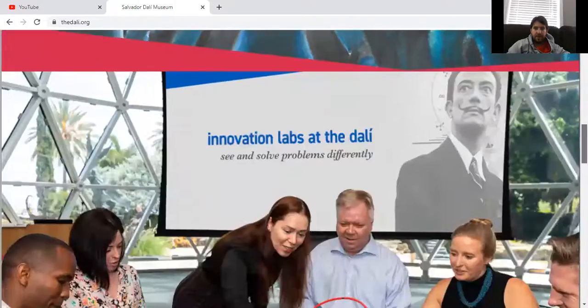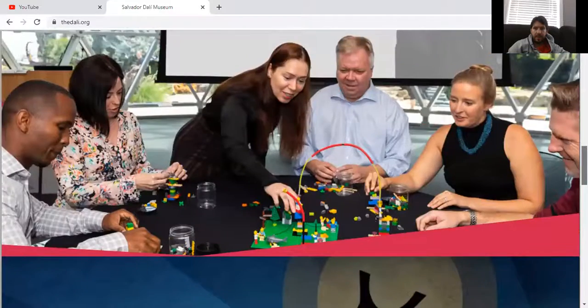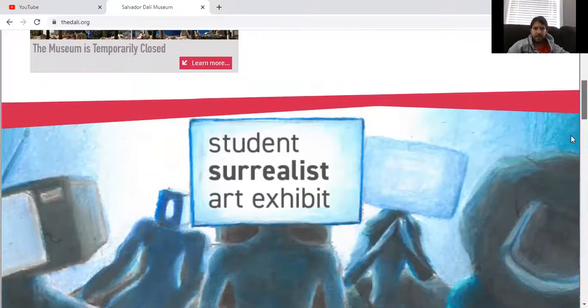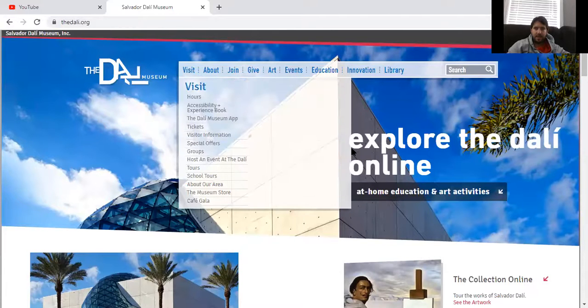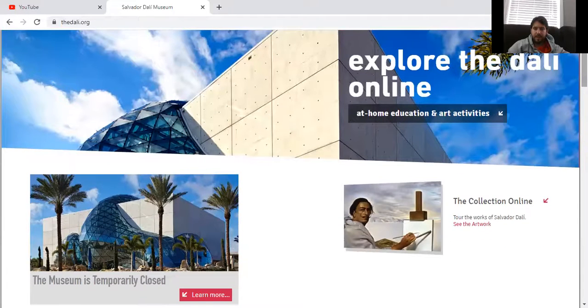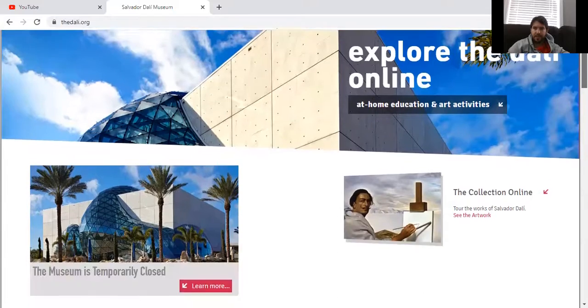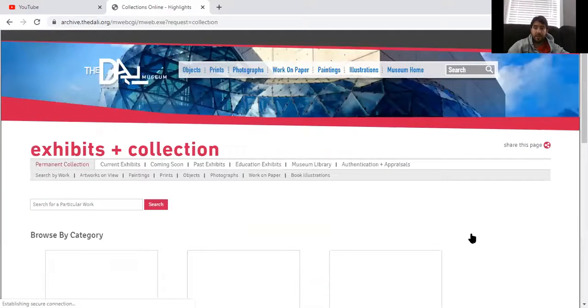Obviously, it's closed at the moment because it's quarantine and stuff like that, and everybody's getting back to normal. But this website actually has all kinds of goodies on here, so I wanted to show you how to look at the collection online. If you just go to the first page, DALI.org takes you right to the site, and I'll leave a link for it. But the collection online is really what I want you to look at. There's a lot of different things you can look at on here, but the collection online should take you to the collection in the museum.